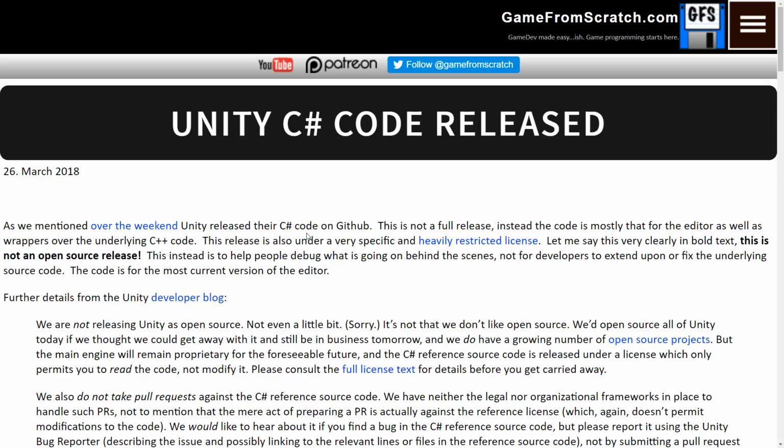Unity released the C# code. Now, this one sounds better than it is, but it's still a good thing. This is not open source, but Unity did make more and more of their source code available up on GitHub, to help you with debugging problems you may run into as a Unity developer. It's a step in the right direction anyways. Not full on open source, but definitely a good thing to see.